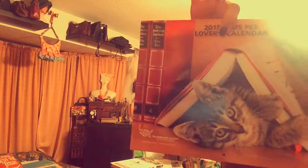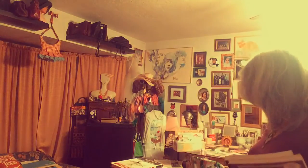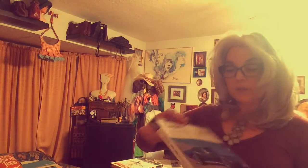Another calendar with cats, and it is 2015. I can't have enough calendars in my room. I'm always looking to see what day it is.